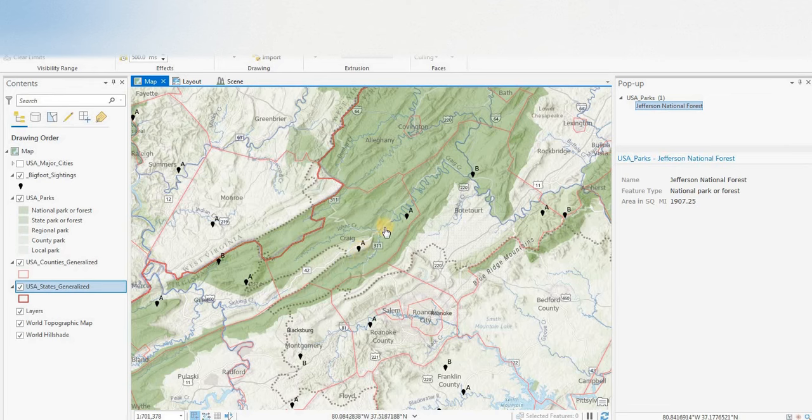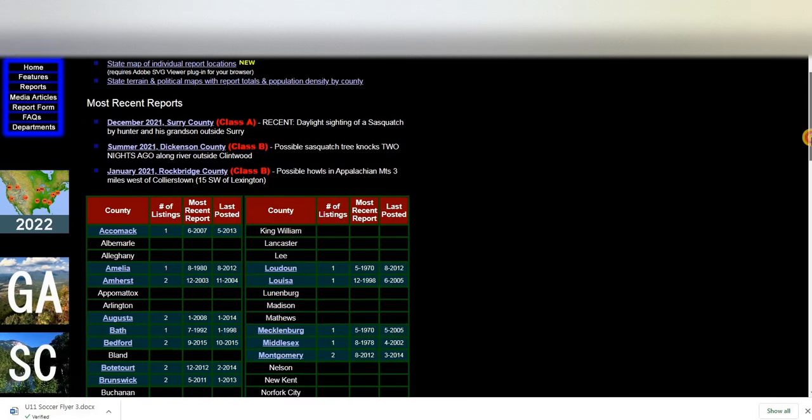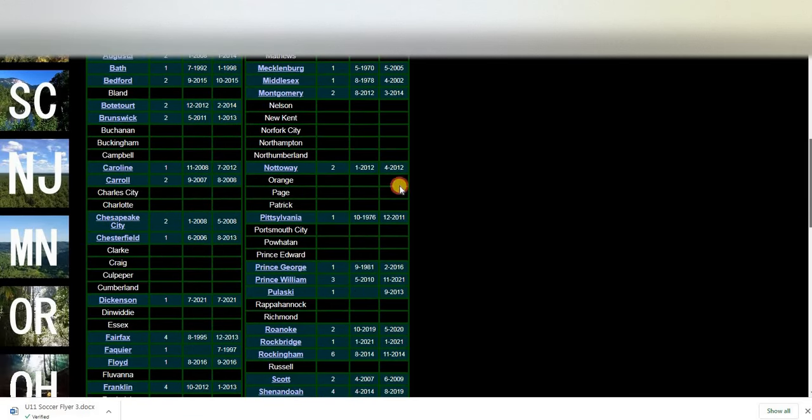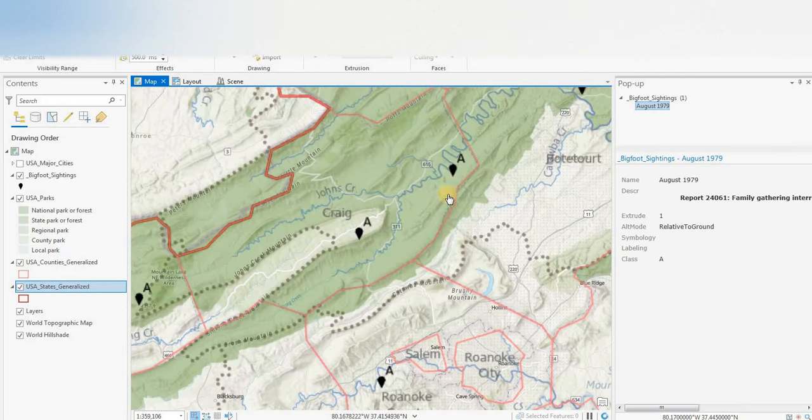and this looks like Craig County is a sighting. It says, August 1979, family gathering interrupted by an 8-foot-tall visitor at the kitchen window. Wow. Sounds like a good party. August 1979 in Craig County. Doesn't look like there's any there. Doesn't match up, unfortunately.